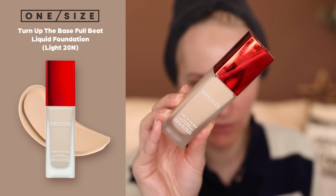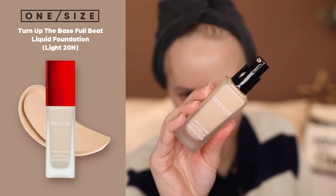Let's move on to the One Size Turn Up the Base Full Beat Liquid Foundation. Can we skip over this foundation, please? Oh, I have to relive it all over again. Right, here goes. This is the One Size Turn Up the Base Full Beat Liquid Foundation.